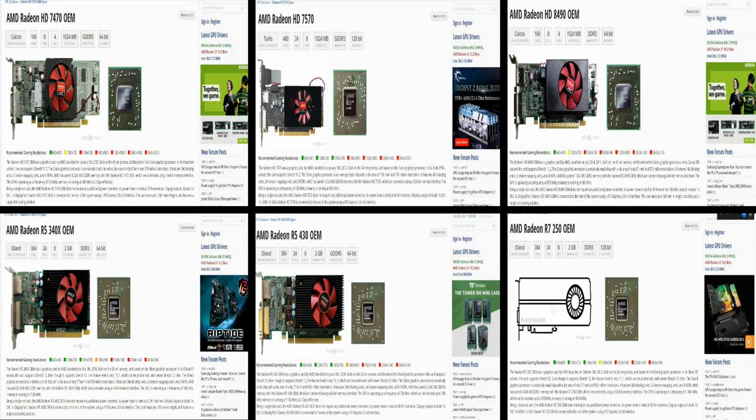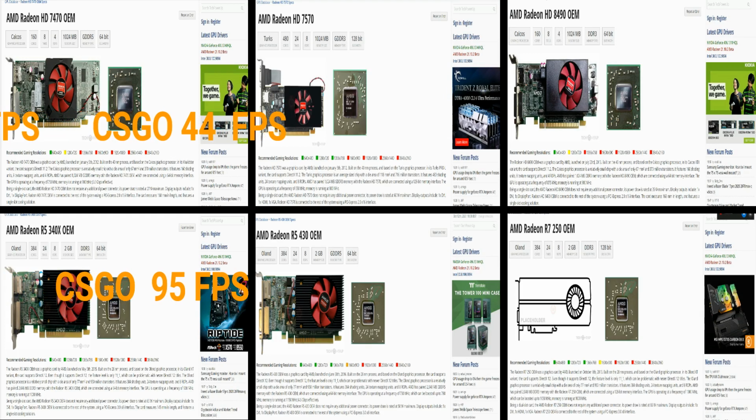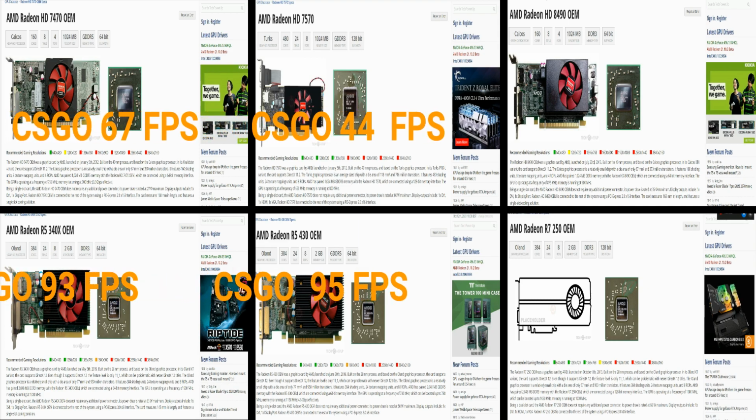And now the cards all together. The FPS in CSGO reflected the difference in performance in all the games tested.